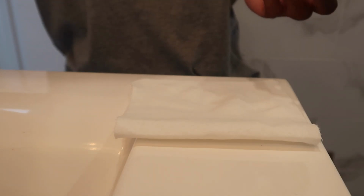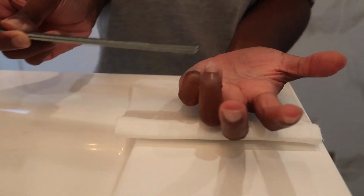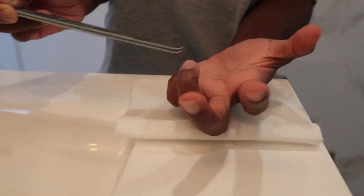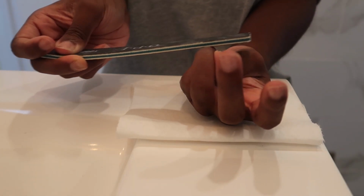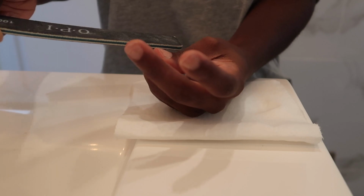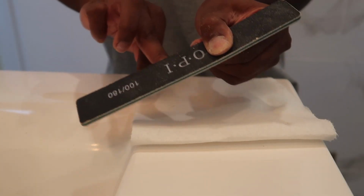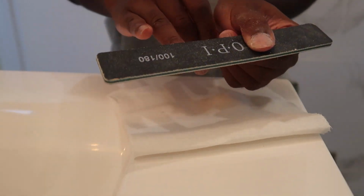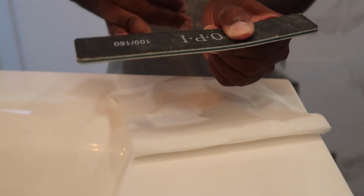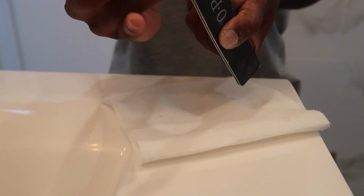Quickly, I'm gonna buff, and when I buff, I don't wash off the filings at all. I just use a paper towel, which is why I have this one sitting underneath me, and I just go in and dust away. And I also do one hand at a time. You could push back your cuticles too, but being that I literally just took off nails, my cuticles are fine. But had I not been wearing press-on nails, I'd have been pushing back my cuticles too.